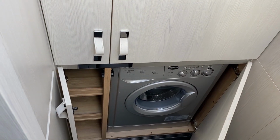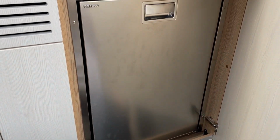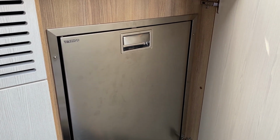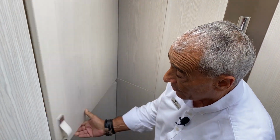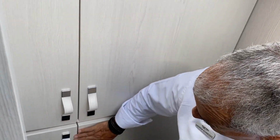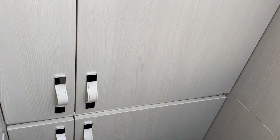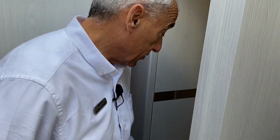Your washer dryer, central place, another refrigerator. So again, refrigerator on Flybridge, refrigerator in the galley, refrigerator in lower deck. More storage. So a nice addition. Not too many 50-footers that have a true pantry area, let's say. So let's take a look at the master.